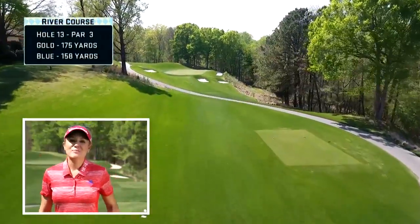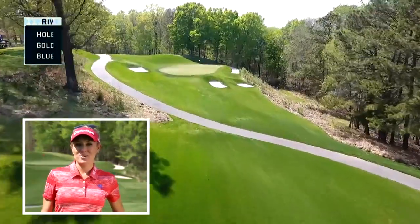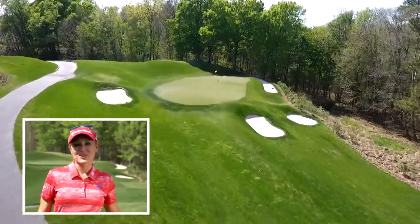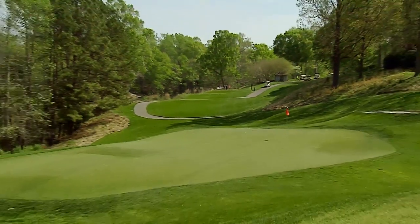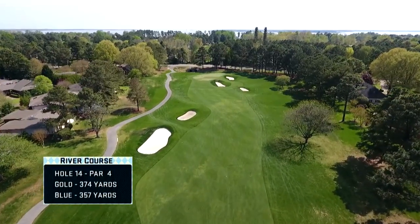Hole number 13, this has been a really lucky hole for me. I got a hole-in-one here, playing in the LPGA event when we were hosted here. I hit a 9-iron from right at this distance, 158 yards, and it was one of the coolest moments of my professional career. Lucky hole for me.